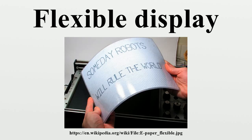Others. Since 2010, Sony Electronics, Samsung and LG Electronics have all expressed interest in developing flexible e-paper displays. However, only LG have formally announced plans for mass production of flexible e-paper displays. Flexible OLED-based displays.